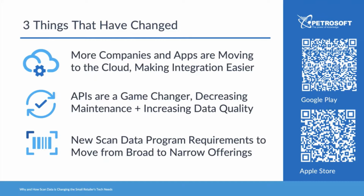And then APIs, which are a protocol that lets us exchange data over the internet. Since everyone's moved to the cloud, this has really been a game changer for the industry, and it's also helping to increase data quality. We'll explain a little bit why that is. And then, of course, one of the hot topics of this specific presentation is the new scan data program requirements, where hopefully we're going to be moving from these really broad offerings to everyone to very narrow and specific offers that consumers will actually appreciate.